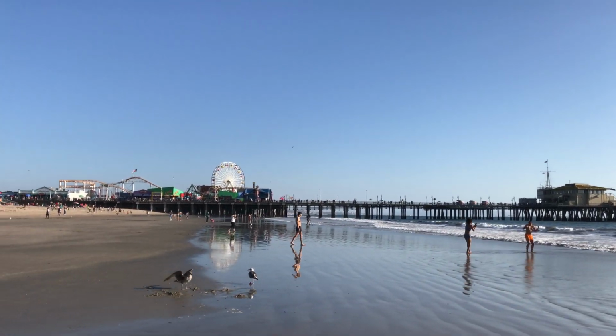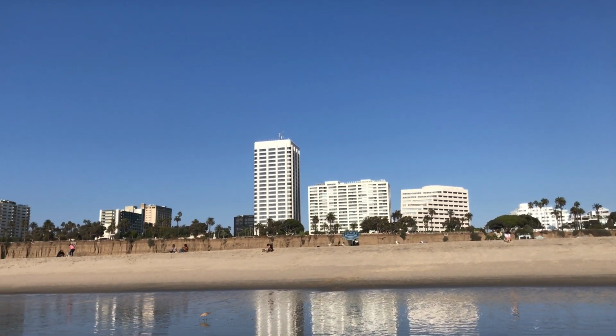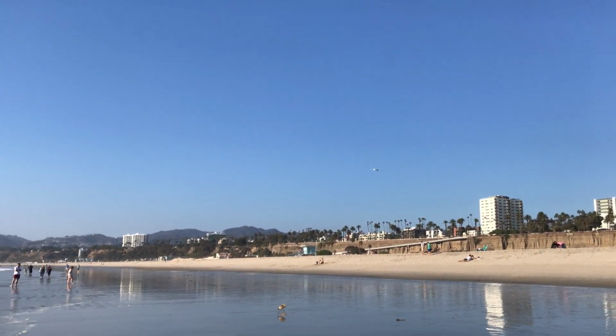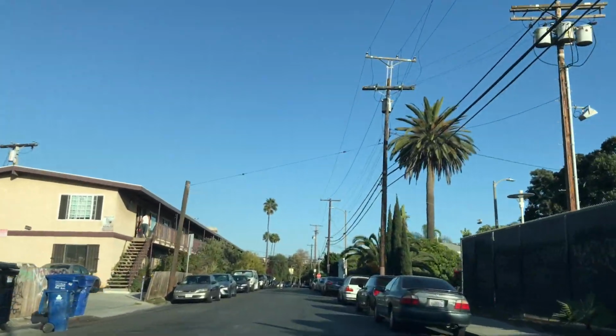And the water made this shiny, reflective, mirror-like surface on the sand, which was beautiful to look at, and surprisingly firm and solid to walk on. It wasn't tiring at all.